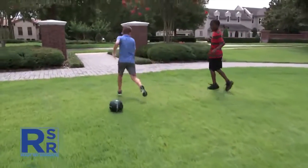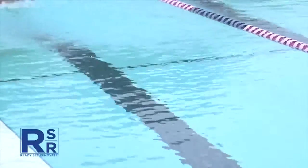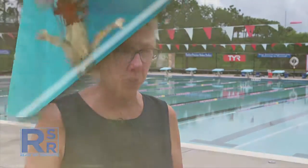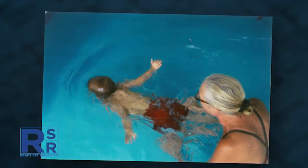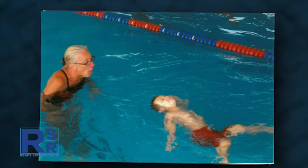Kicking the soccer ball around with friends is a fun pastime for 9-year-old Lucas, but his passion is in the pool. Joy McGinty was his very first swim teacher. He learned when he was just under 1, and it was probably before he was walking. We taught him survival skills to swim and roll on his back if he fell into the water, so he could float and breathe and survive.